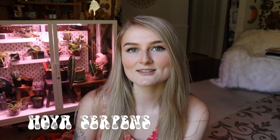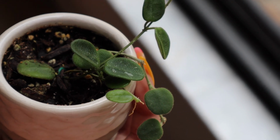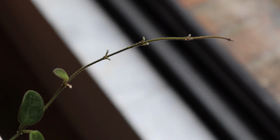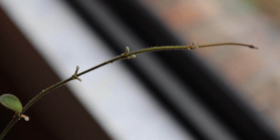Alright, so the next plant on our list is actually the last plant that I ordered online before I gave myself the only buying in person rule for 2022, and that plant is the Hoya Serpens. So I absolutely love this Hoya. I will include a video of mine and the cutting that I got on Etsy, and it was a pretty expensive cutting, and obviously the stock photo of what I thought I was going to be getting is very different than what I got.